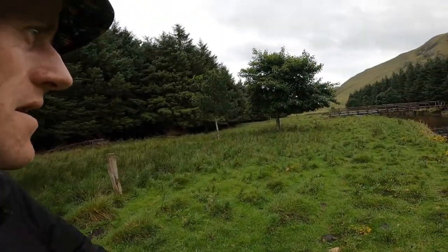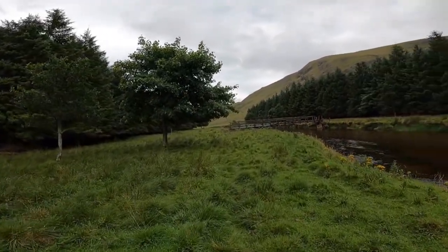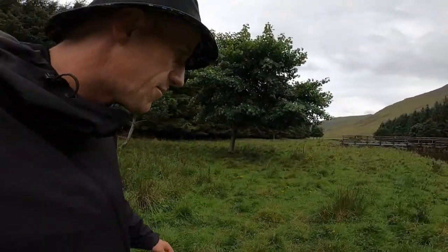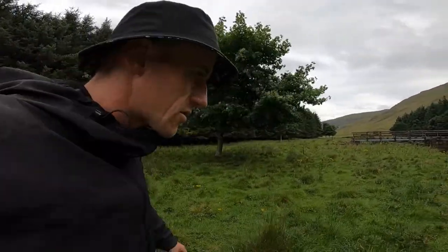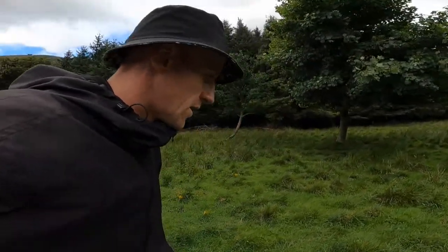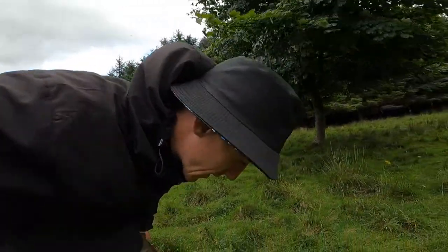I can see this wee bridge here is just covered with pheasants. They're all sitting up on the railings and stuff like that. Areas like this are still popular for game keeping, and you see all sorts of game animals up here kicking about. All the pheasants and the deer, even foxes and things like that now and again.